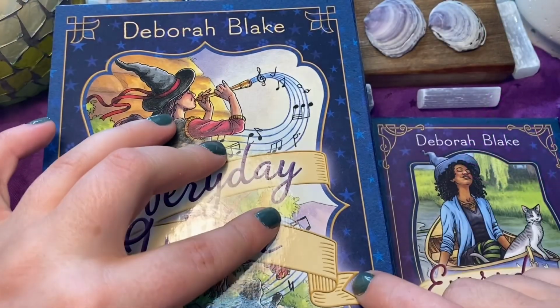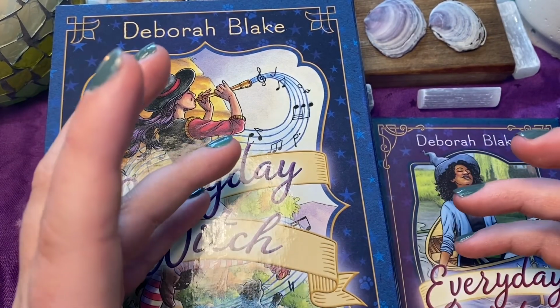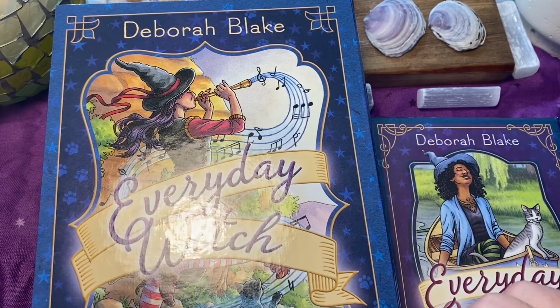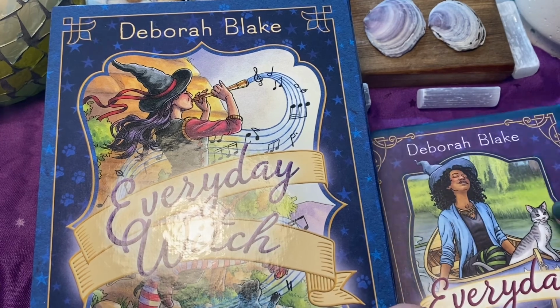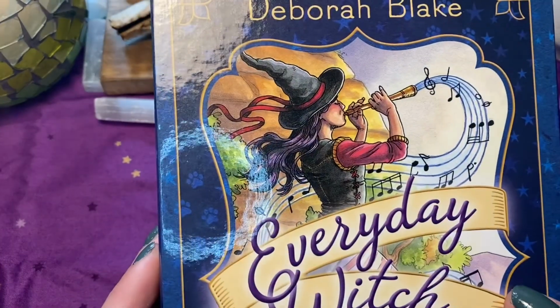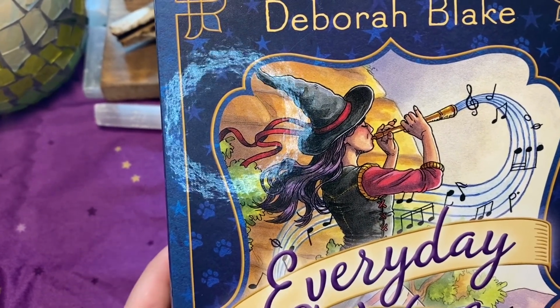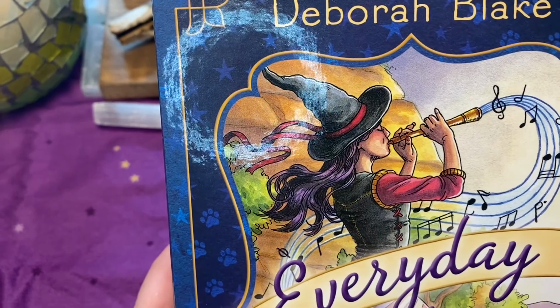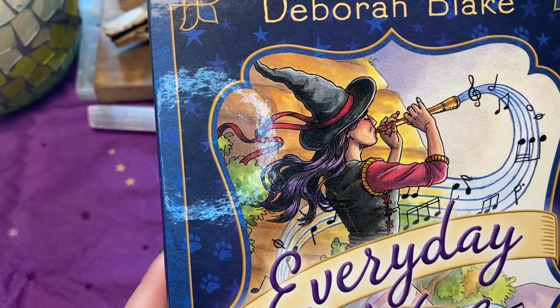Like I mentioned before, I'm really thinking these are not just Halloween decks. So let's take a look. We have the Everyday Witch Tarot and the Everyday Witch Oracle. Which, can I just point out that she's got purple hair. And I always have purple hair on and off throughout the year. I kind of go from pink to blue to purple on and off. So that right there is pretty freaking awesome.